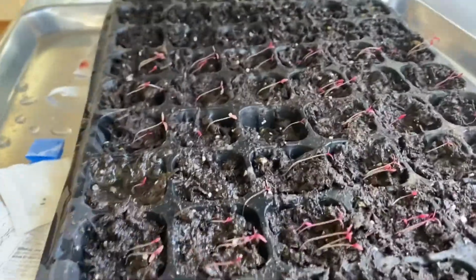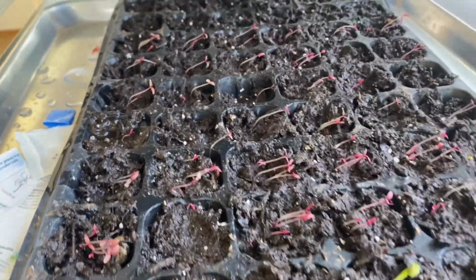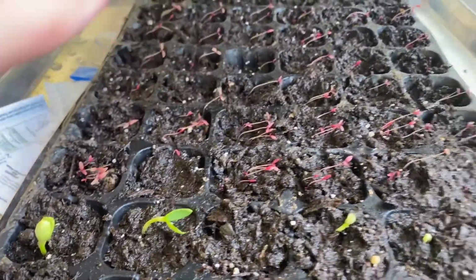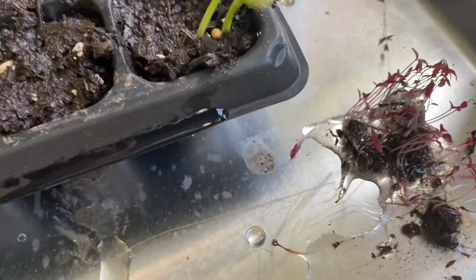These are called Love Lies Bleeding Amaranthus, which actually are growing really well. It's funny because they really want the light, so I actually thinned them out. These are all still standing up. I watered them today. Maybe I'll throw them outside, see if they survive.